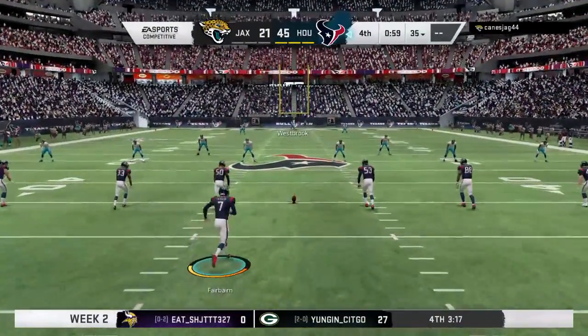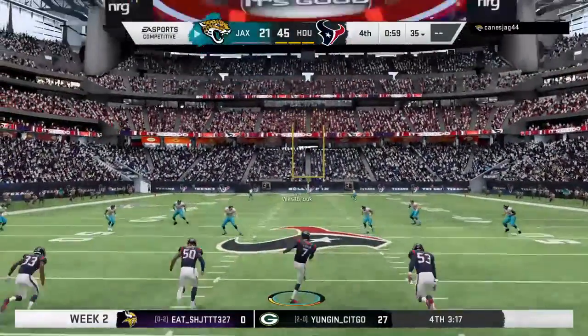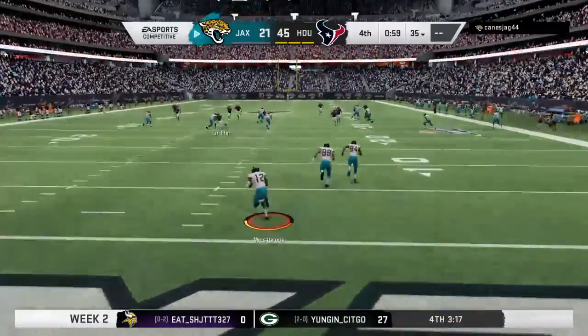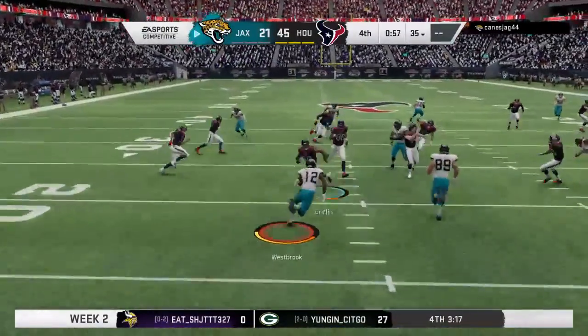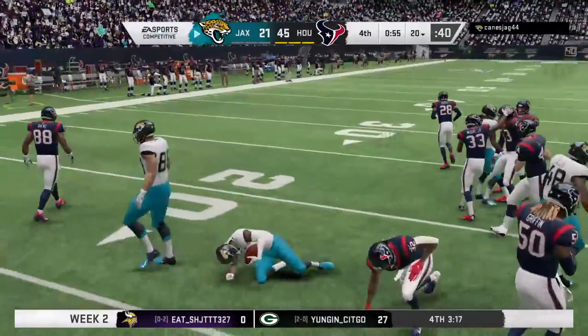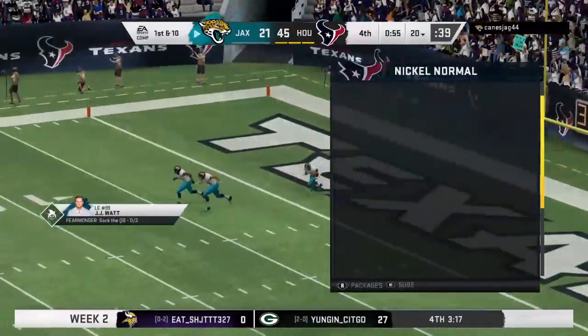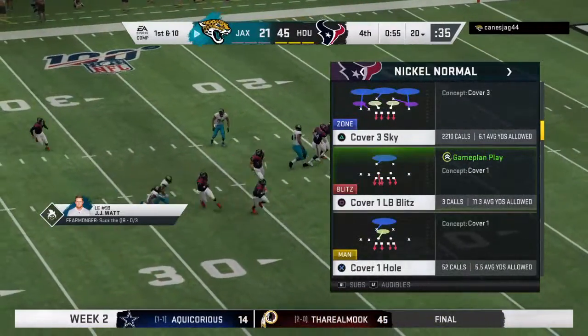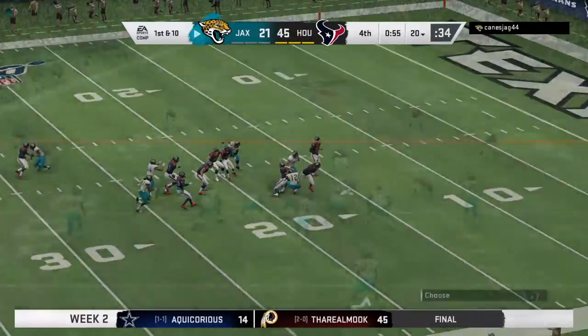So after the touchdown, here's Fairbairn now to kick it away. This fielded a few yards into the end zone. And the decision to come out is going to cost him 5 as he's taken down right at the 20. The Jaguars take over 1st and 10 at their own 20-yard line.